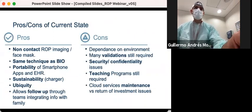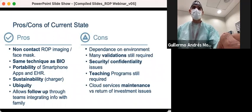The advantages are the following. It is a non-contact method with the same technique as BIO, wearing a face mask, the portability and integration with electronic health records networks through smartphone apps and internet connectivity, the sustainability, the ubiquity given by smartphones and internet connection. And the issues to work on are validations and formal teaching programs, which are still required, and we are working on that, and some security and confidentiality and affordability issues. Next slide, please.